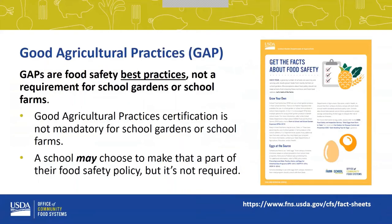We often receive questions about school gardens and farms and good agriculture practices. GAPs are just voluntary audits that a farm can request to verify that their fruits and vegetables are packed, handled, and stored as safely as possible to minimize the risk of microbial food safety hazards. GAPs are recommended, but they're not required for school gardens and farms. There's also no federal requirement for schools to purchase food from farms that have passed a GAP audit. It's really important to note that gardens and farms can implement the same practices without having formal GAP certification. As in the examples just highlighted, many school districts apply these principles to their programs without requiring actual certification.